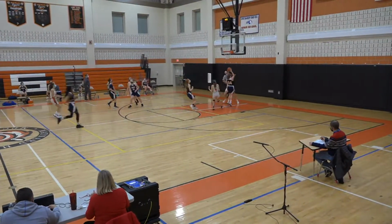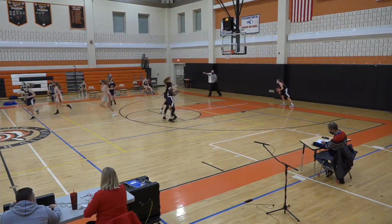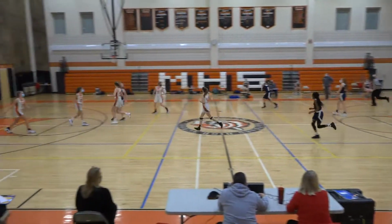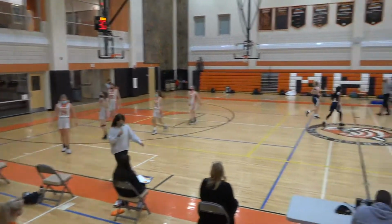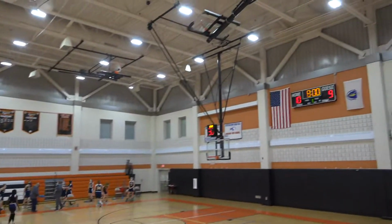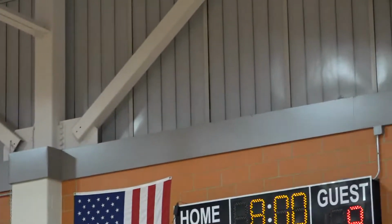That's Thompson. Thompson puts it up and gives Maynard a lead. It's now 10-9. Shot clock winding down in the quarter. The air ball to end the quarter doesn't fall. It's currently 10-9 Maynard here at the end of the first quarter.